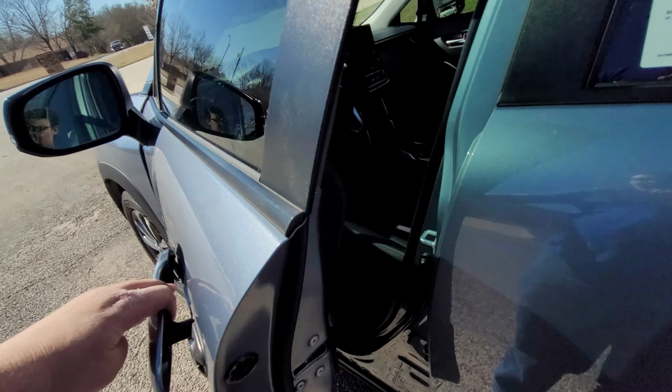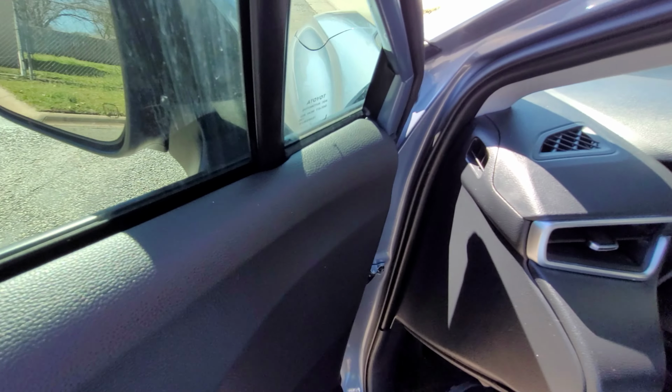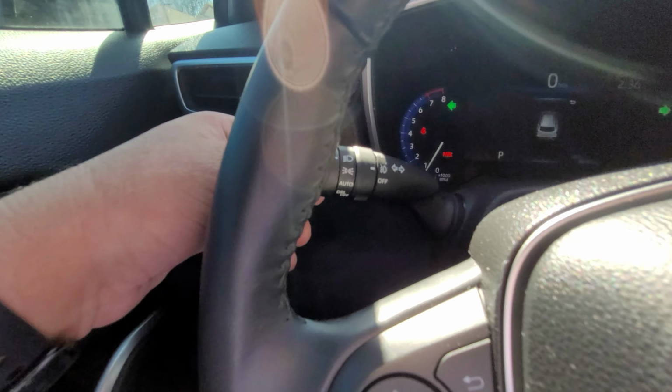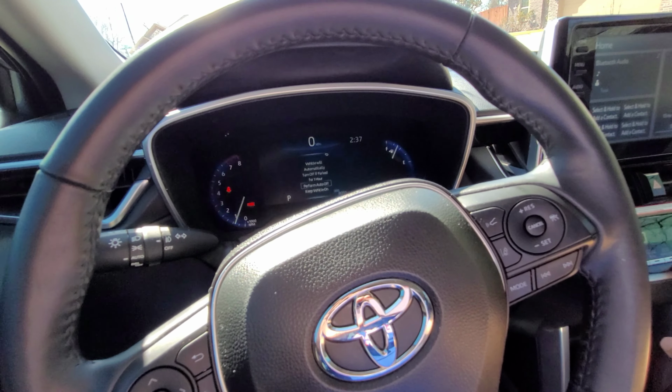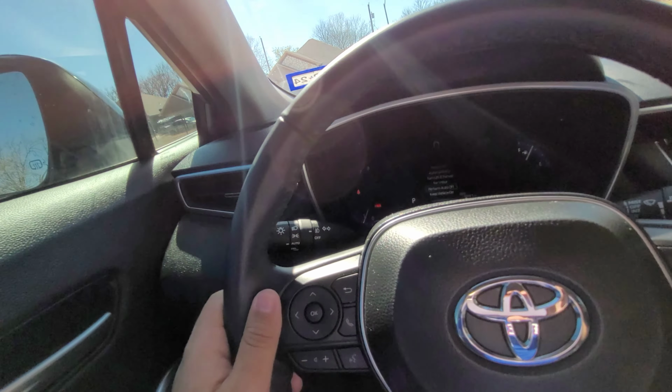Go ahead and go back into the car. Do you get roof racks on top? So I'll go ahead and cut the lights back to auto, and we'll turn this off. I'll still keep the AC on because it's really hot outside.